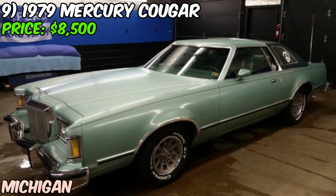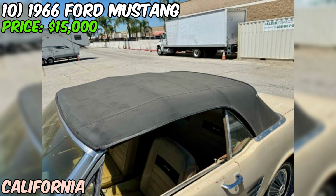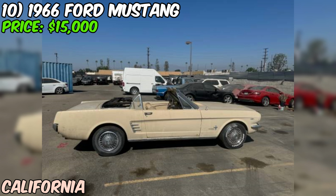Now, the seller does say that this is an easy project with great potential, but it's important to take that with a grain of salt. A salvage title can make it difficult to insure or register the car, and there may be hidden damage or issues that aren't immediately apparent.